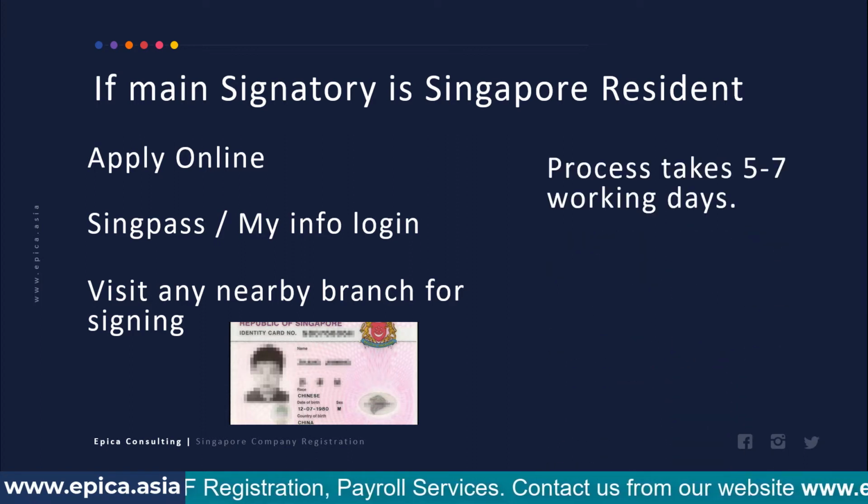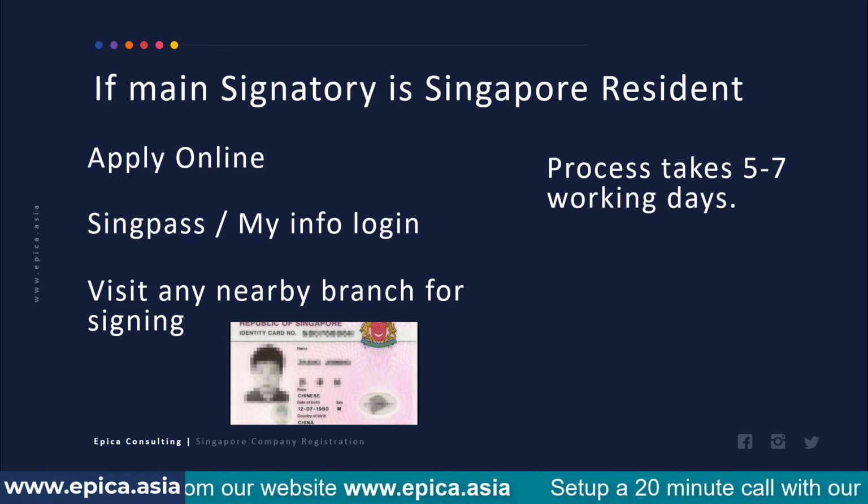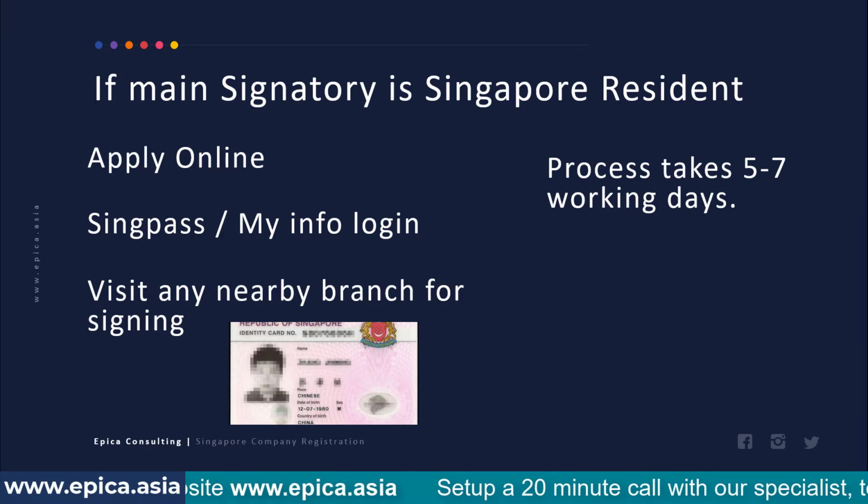The total process will take roughly 5 to 7 working days from the time you start the application, then visit, and then the bank account is created. And the documents will be posted to your company address.